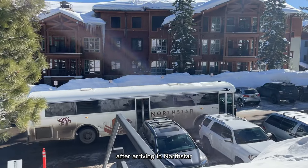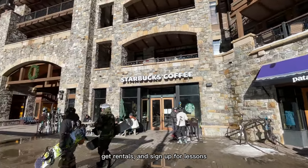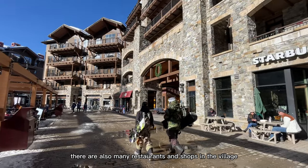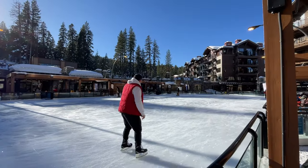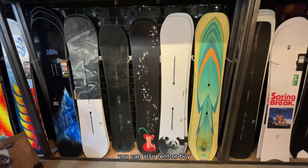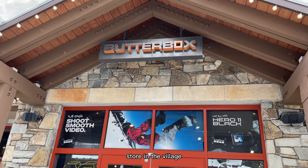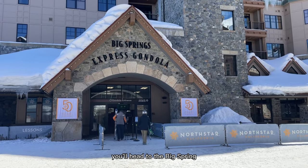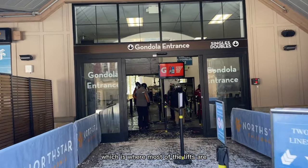After arriving in Northstar, you will first walk through the beautiful village where you can purchase tickets, get rentals, and sign up for lessons. There are also many restaurants and shops in the village, as well as an ice rink. You can also rent or buy demo skis and snowboards at the Burton & Butterbox store in the village. After you are all set up, you'll head to the Big Spring Gondola and head to the Mid-Mountain area, which is where most of the lifts are.